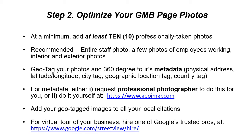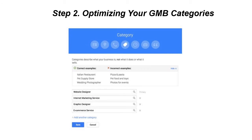Next, you need to optimize your GMB categories. Now, what you want to do here is only optimize the category or categories that your business really and honestly does. Do not stretch into categories that really do not fit your business.